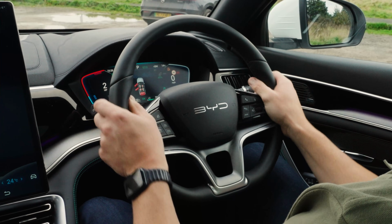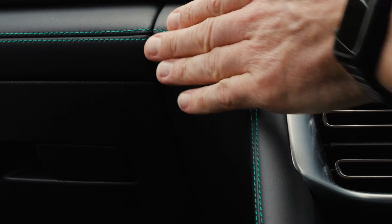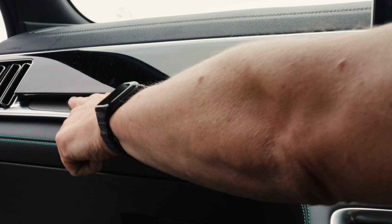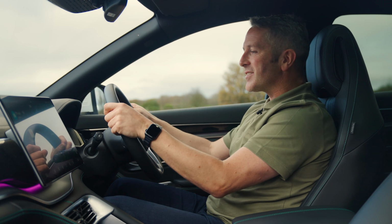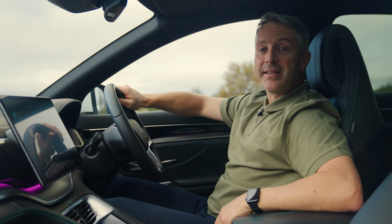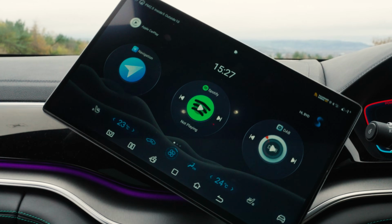The steering wheel feels great, it's nice. You've got the faux leather interior, complemented with the green stitching throughout the dash and up the seats. Lovely purple light underneath the dashboard as well, which is all customisable for you. And you have got the 15.5-inch BYD screen. That's the big talking point. It always has been. Remember, it rotates as well.